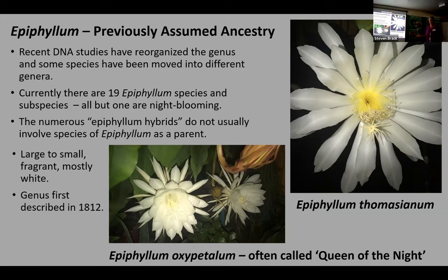And this is my mother's plant. This one plant I cloned and kept in the family. She bought this over 50 years ago, so I still have it. But then this is another one. Epiphyllum oxypetalum is another one called Queen of the Night. So the nicknames are very crazy.